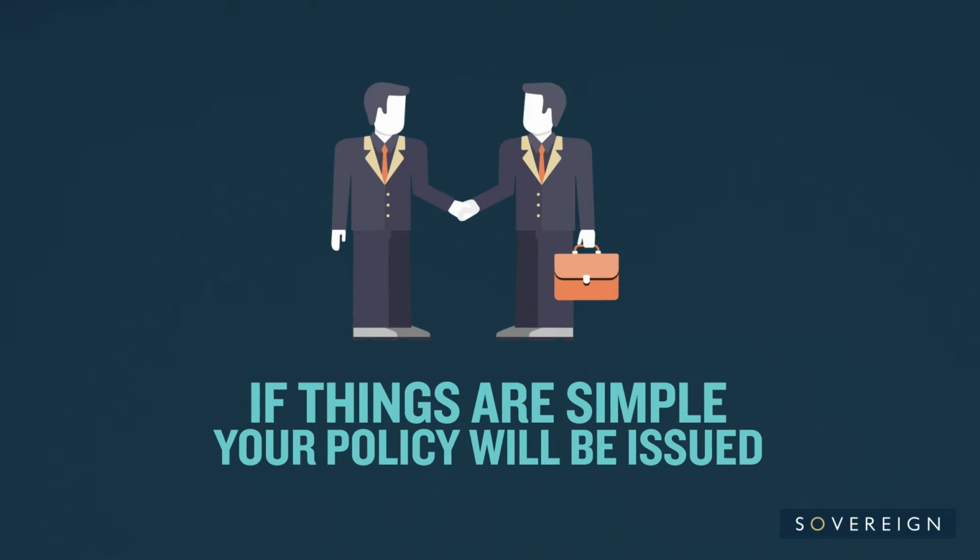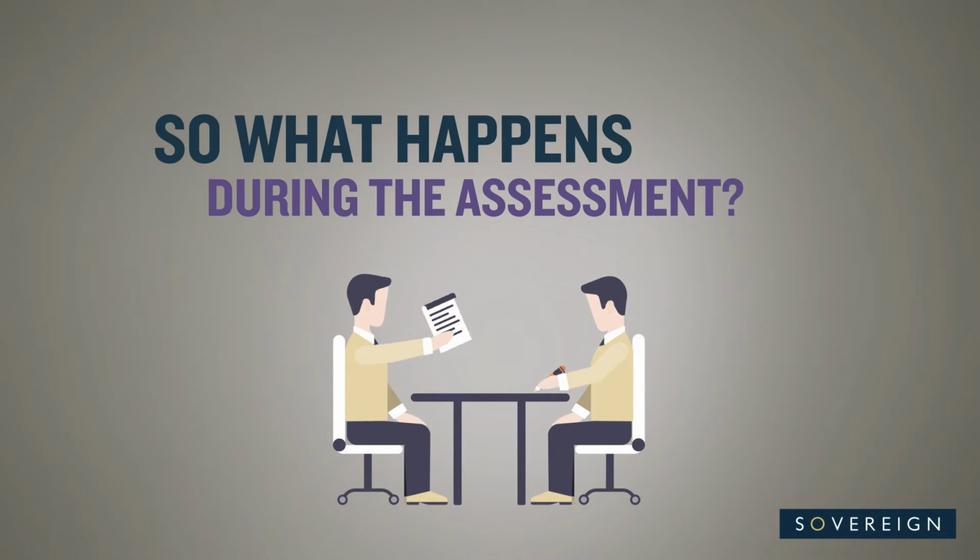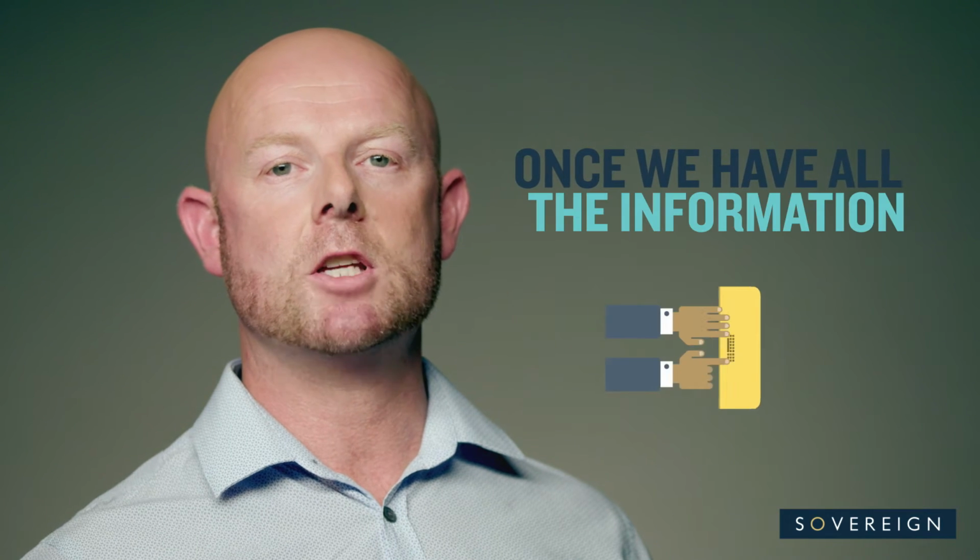If things are simple, your policy will be issued straight away. Other times, you'll receive an offer or a call to discuss further. And that's the main part, all sorted. So what happens during the assessment? Once we have all the information required, an underwriter will look over your application.